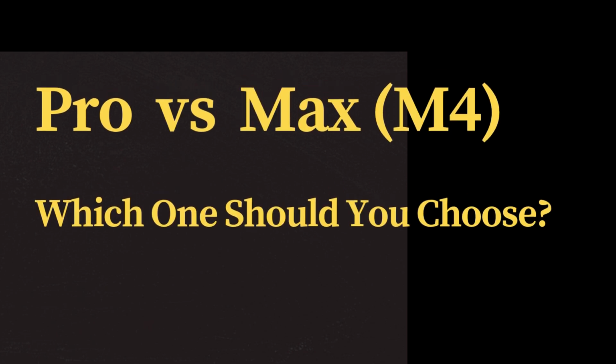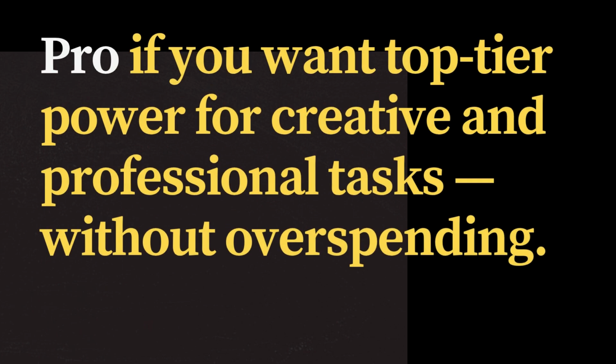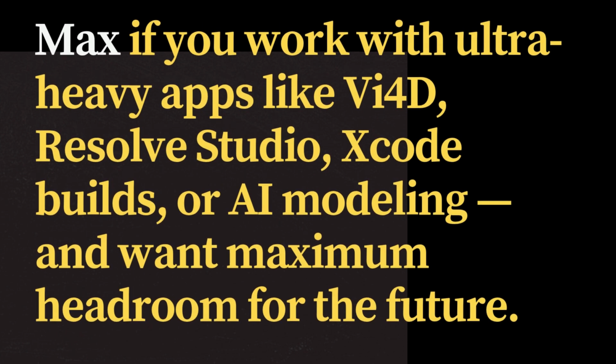Pro versus Max, M4: which one should you choose? Pro if you want top-tier power for creative and professional tasks, without overspending. Max if you work with ultra-heavy apps like Cinema 4D, DaVinci Resolve Studio, Xcode builds, or AI modeling, and want maximum headroom for the future.